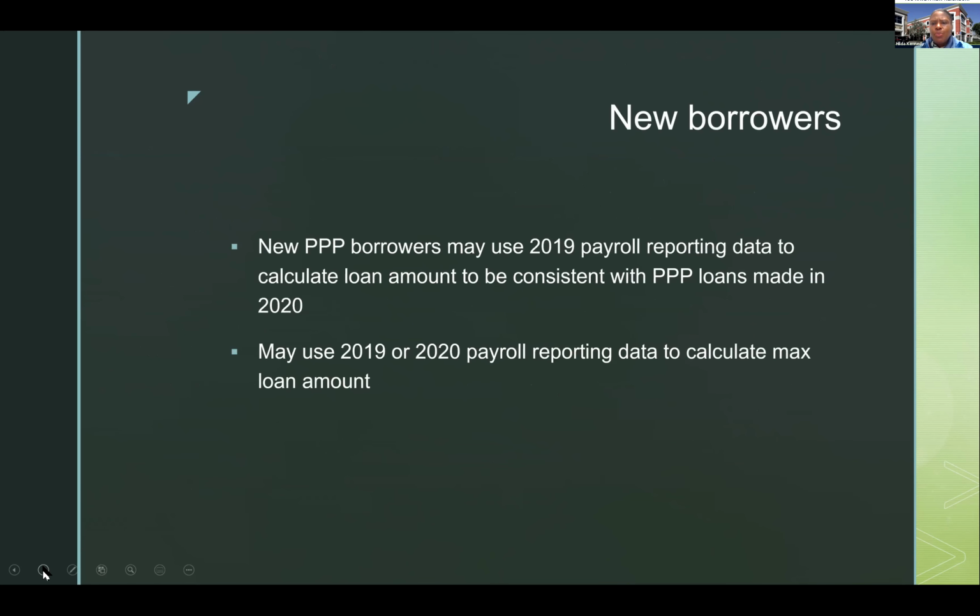So, new Paycheck Protection Program borrowers may use their 2019 payroll reporting data, recognizing that in 2020, payroll costs could have been skewed because you had to reduce employees because the business may not have been open or any number of other reasons. So, the 2019 figures could be used versus 2020 to calculate your maximum loan amount.